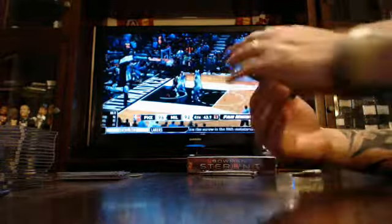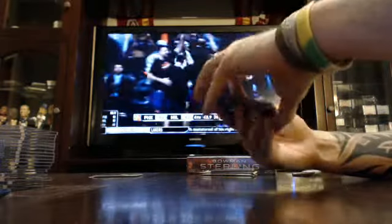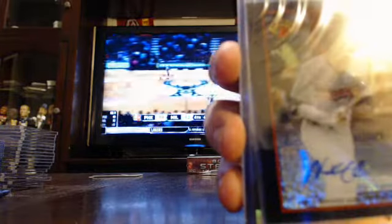Pack number 4, box 1. Anything good for the Twins? I think that one's solid.